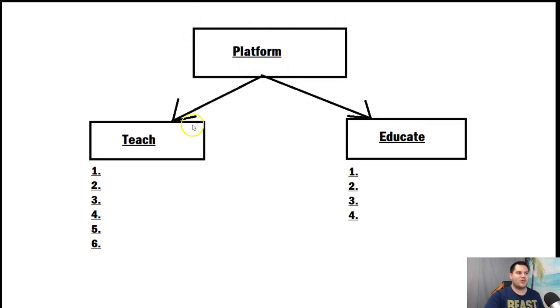Have your platform and then you go into teaching or an educating mode. Okay, so I want to explain the difference. You probably notice there's a difference here. Teach has 6 numbers. Educate, 4. Why is that? What's the difference between teaching and educating? Is there a difference? And yes, there's honestly a difference. I think most people don't realize how subtle that difference is.